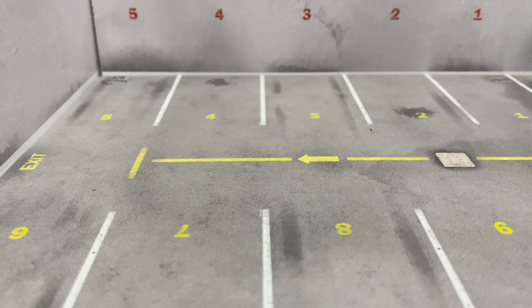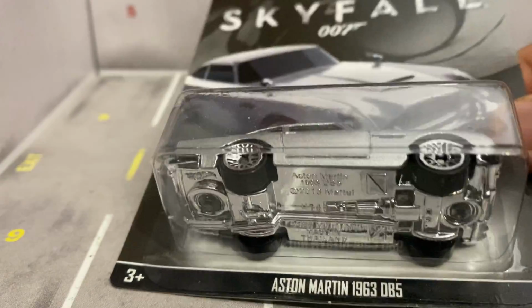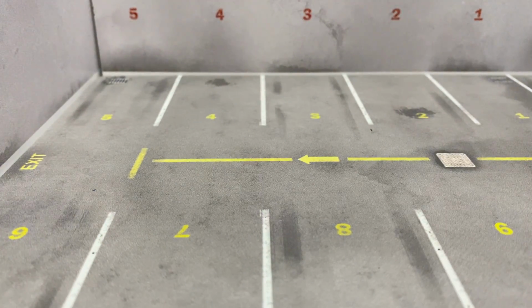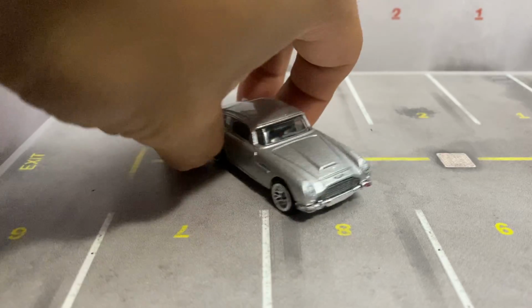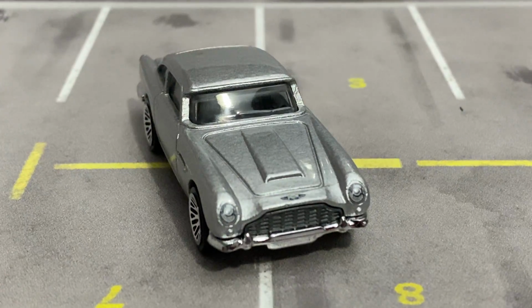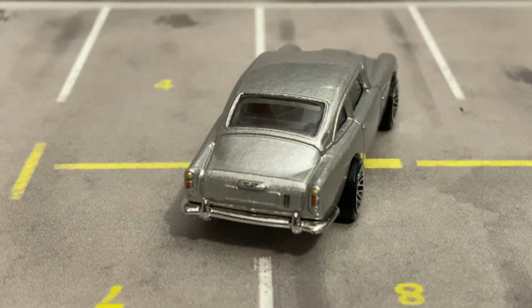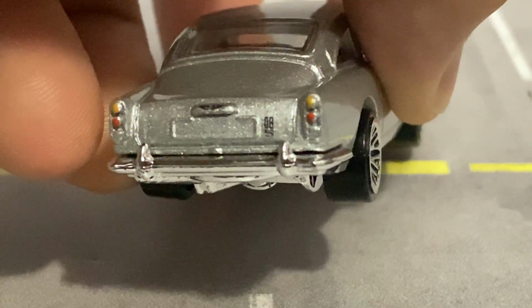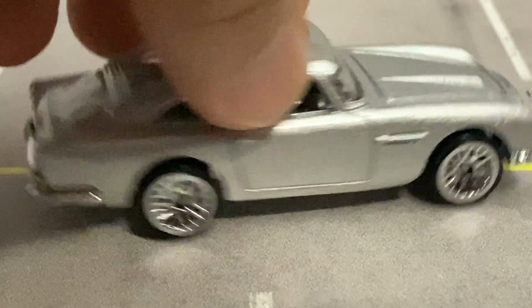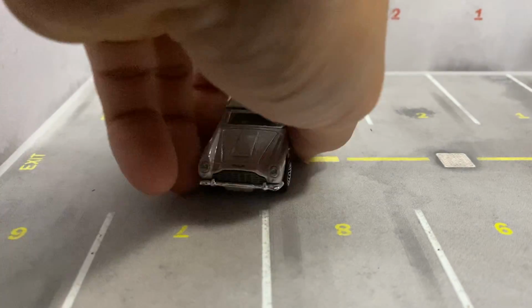All right, so last 2. Got this James Bond Aston Martin DB5, 007. So there it is. DB5, eh? A little bit on the old school Aston Martin. Looks good though. Details are really nice. DB5 it says on the back there. Really small. Wow, awesome. I'm actually pretty impressed by that.